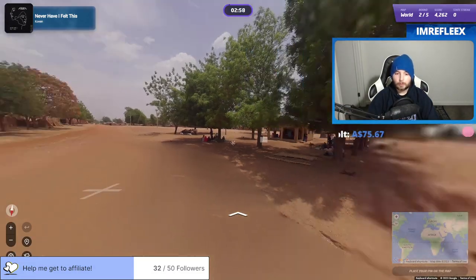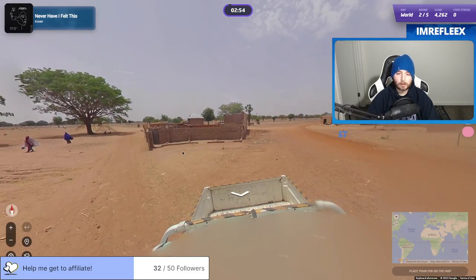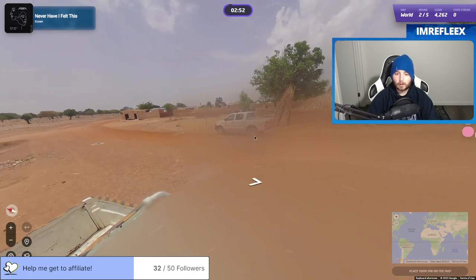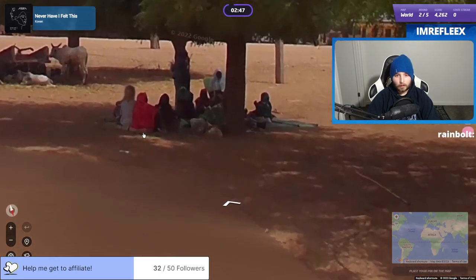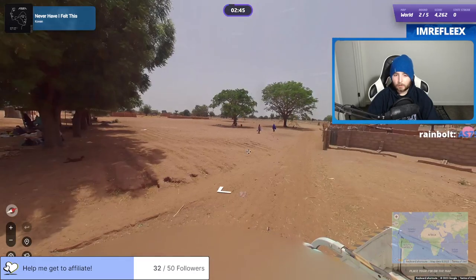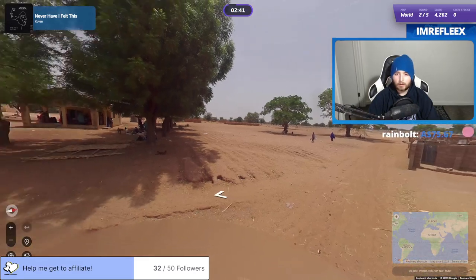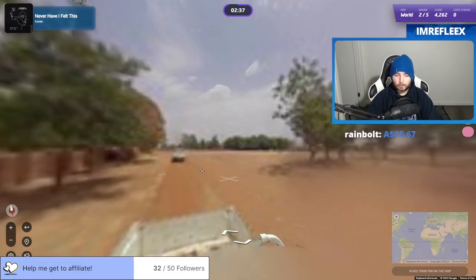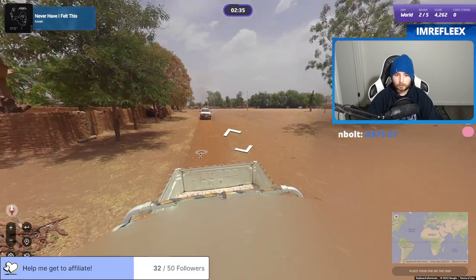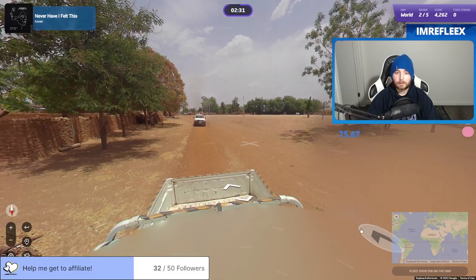Round number two. Big blur. It looks like it could be India. Or maybe it's somewhere in Africa. Could be Senegal. But usually I think with the big blurs... Oh no, it's Nigeria because we have the police follow car.